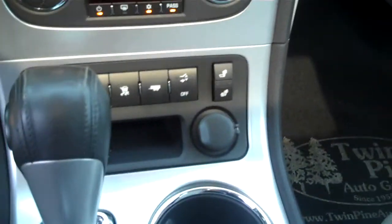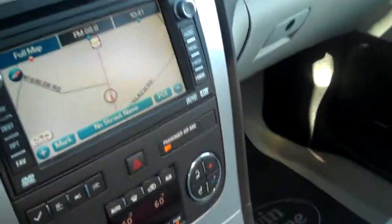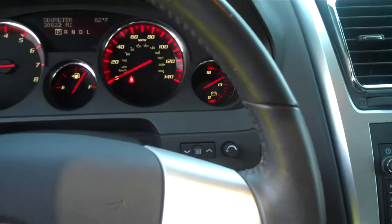It has your tow controls in here, your heated seats. The towing capacity on the Acadia is about 4,500 pounds.